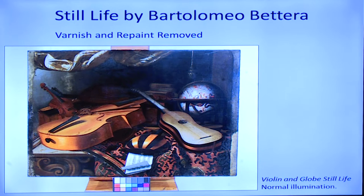Now, this is one of the paintings fully cleaned after we've put a new varnish on the surface to saturate the image. Because when you clean it, it's sort of dull and you need to get a varnish back on to saturate.